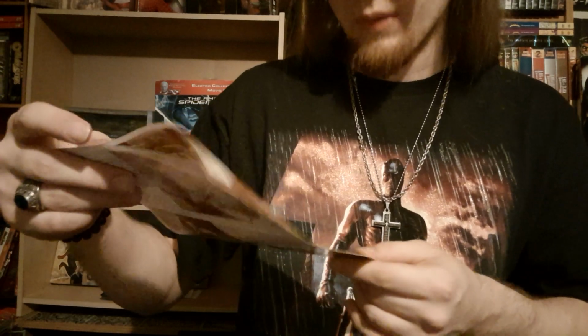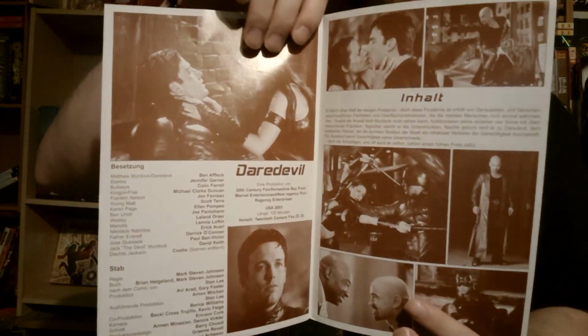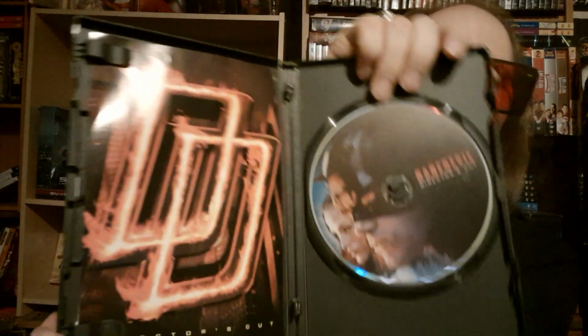Here I have one from Denmark, I believe. Not much to this one, really. You just see one page, basically. So that's pretty much it for that one. And of course, throughout the movies, obviously, Daredevil, the theatrical version, and the director's cut with a nice shiny slip cover to it. Like that image right there of the fire.